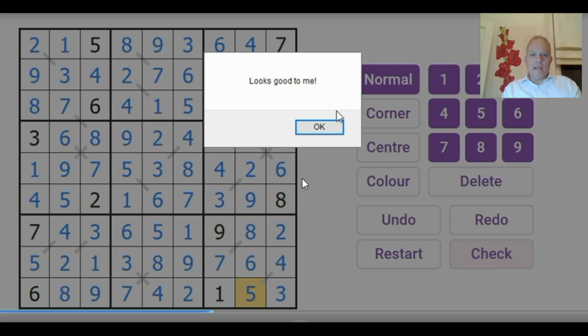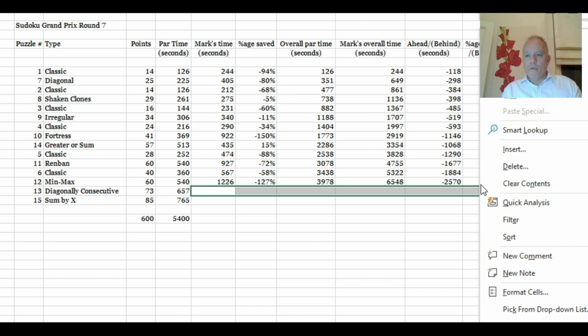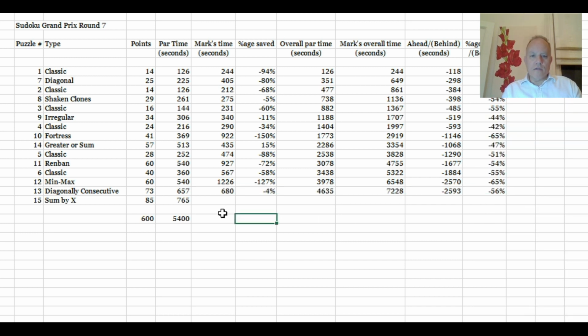And just going back to the record of the times then, so once we put that in, what are we going to see here? Right, so that was only 23 seconds over the par time, 4%, so that's pretty good for me. My overall par time now, the overall par time for the puzzles I've solved is about, what's that? It's about an hour and 17 minutes, but my actual time is, well over 2 hours. I'm 56% over.